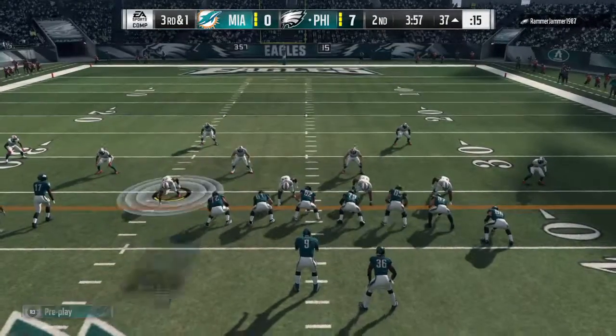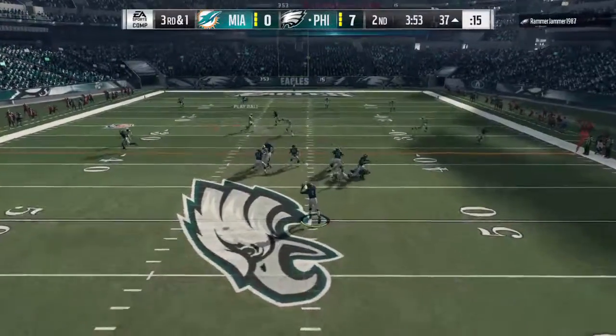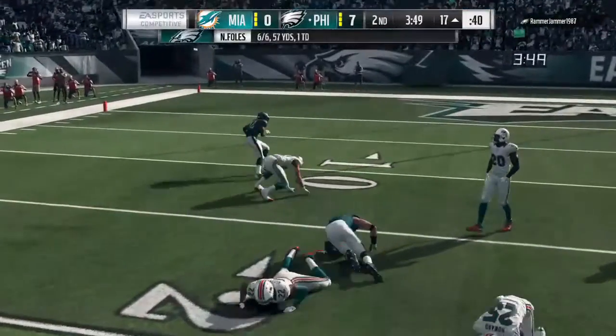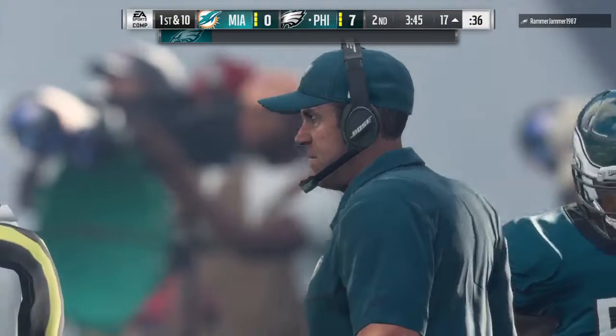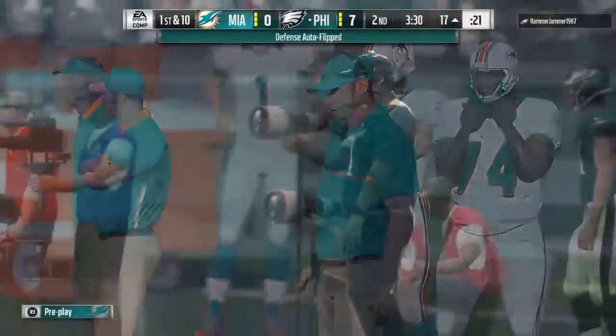Yeah, better against man than zone, or? Better against man, because now you're running away from someone and you're not running into a defensive player in another zone. And he gets this one all the way down inside the 20-yard line. It's a gain of 20 and picking up the first.